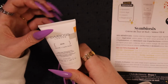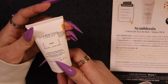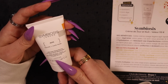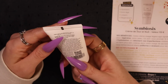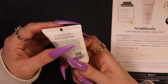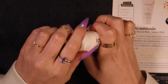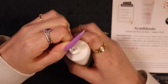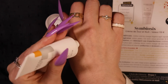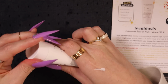Okay, 12 hours of hydration, day or night. It's great for hydration, regeneration, reducing imperfections. So apply a pea-sized amount to clean dry skin every morning and evening. Patch test, etc. Okay. Let's see. I don't think I have ever had this before. Symbiosis London doesn't ring a bell. Packaging doesn't either, so it's possible that it just went unnoticed, if it was not a full size, because this seems full size to me.